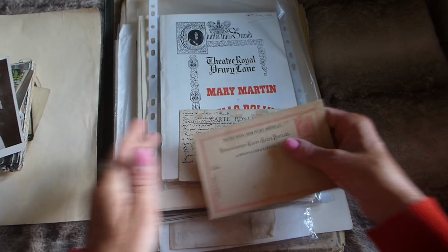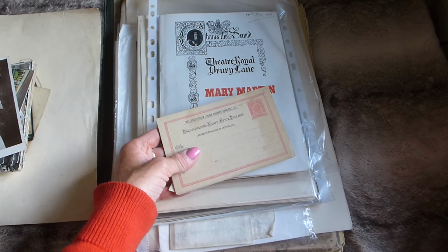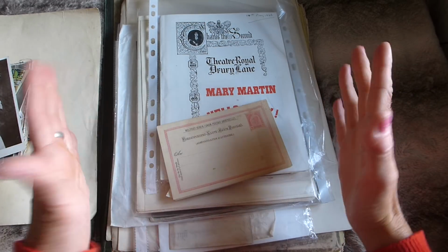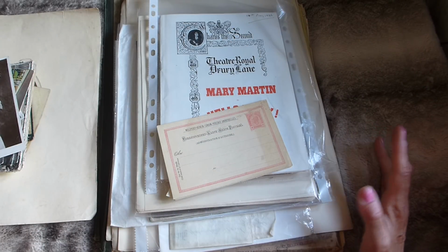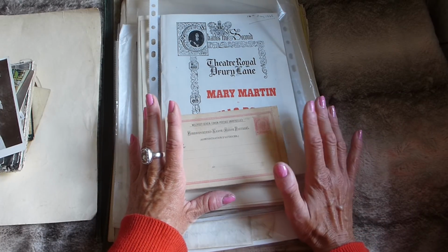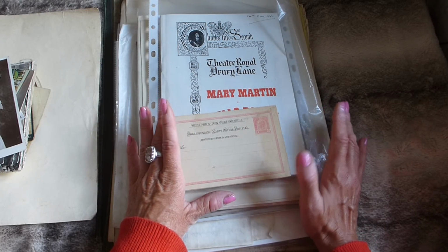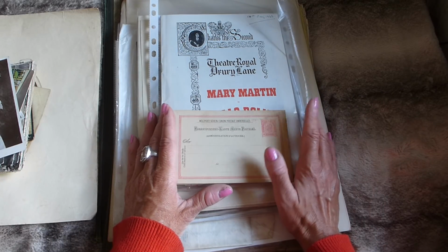So again, I thought that would be really good. So I got those. I was absolutely gutted yesterday because there was this beautiful vintage photo album. It was falling apart, quite shoddy really. A lot of the pictures weren't the nicest. They were of gentlemen, and not necessarily the most attractive looking gentlemen.